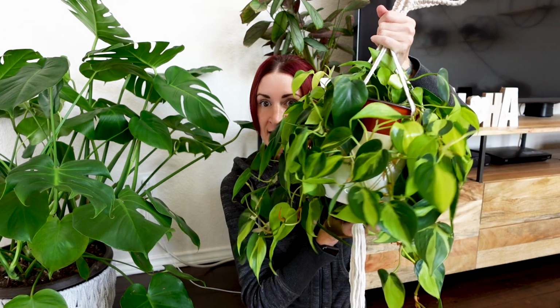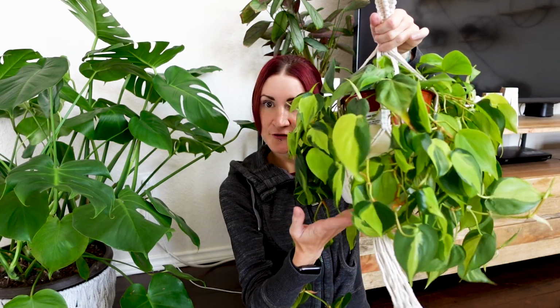So here's what she is actually looking like now. And as you can see, she's very full. Those vines are all starting to get longer, and I do have a few super long vines here, not quite as long as on the cordatum, but they're getting there. And to be honest with you, there was one longer vine.